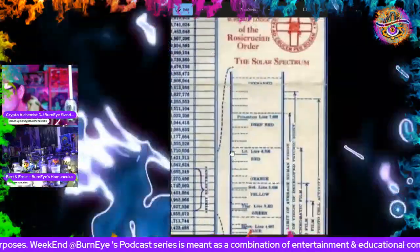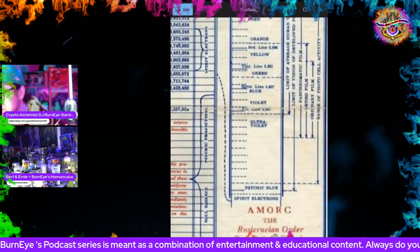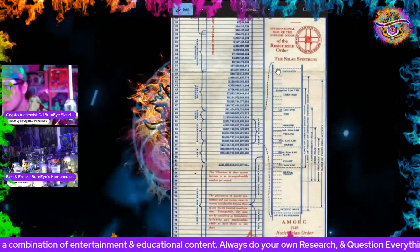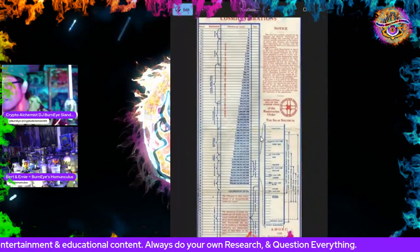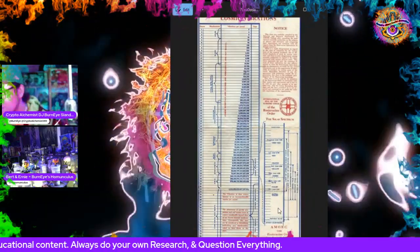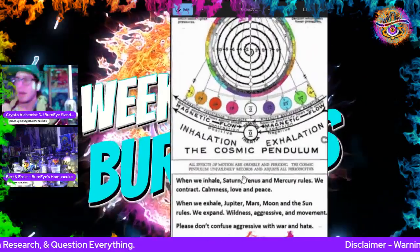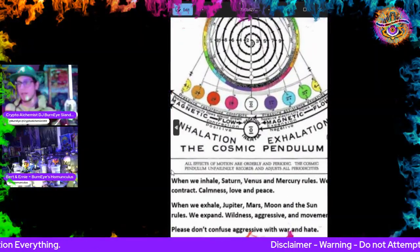Where's the year? I think I have another copy. See, it's cut off at the bottom here, but I believe I have another copy where it actually says the year. I think this was from the 60s, maybe the 70s. Fascinating stuff, regardless.